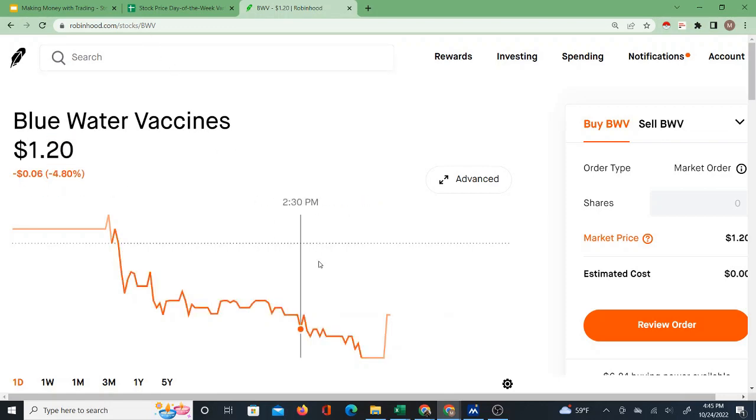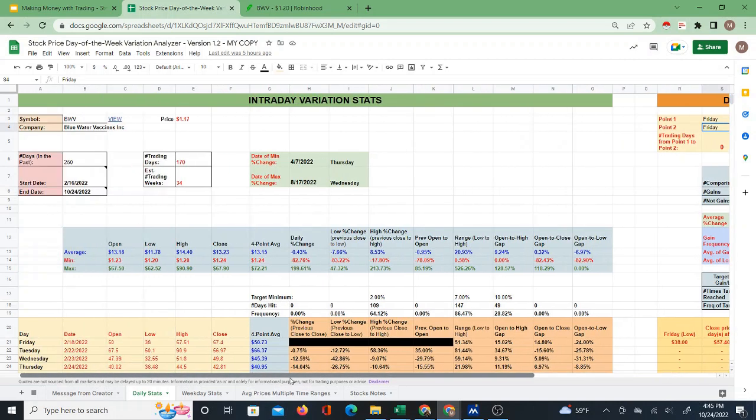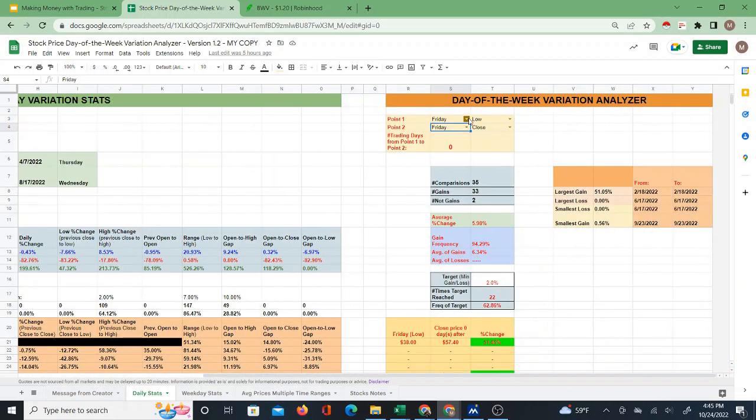And I was analyzing it with this Google Sheet I created. And I was actually hoping for the price to increase significantly, perhaps from the low to the close. And it did not actually do that. And for some reason, this is on Friday and it should be on Monday.